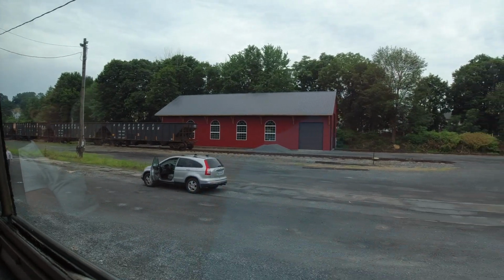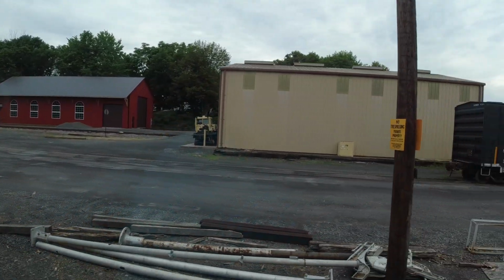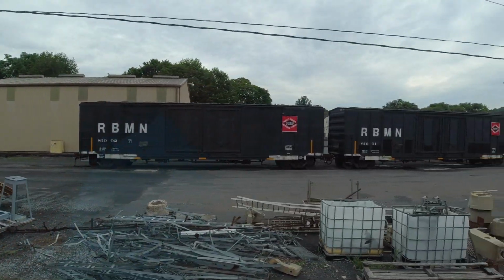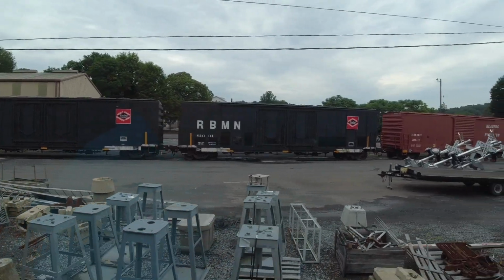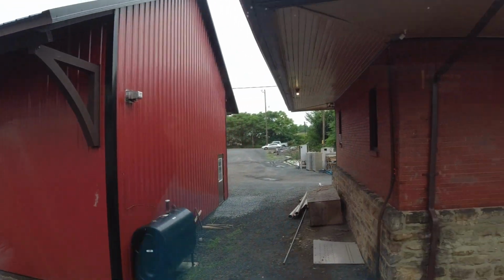Looks like our rail fan friend there's having a pretty good catch today. I've seen him a couple times already. It's pretty cool. Some box cars. West Cressona, we got some new signals. They're waiting to be installed. Oh, we actually got a little station here.